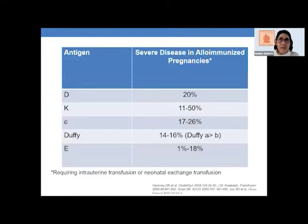If we look at the antigens that are associated with more severe risk of disease, the D, K, and little c antigen tend to be associated with more severe disease overall. E antigen tends to occur commonly, but is not associated with severe disease in comparison to D, K, and little c, and Duffy tends to have a variability with regards to severity of disease overall. And severe disease here is defined as requiring intrauterine transfusion or neonatal exchange transfusion.